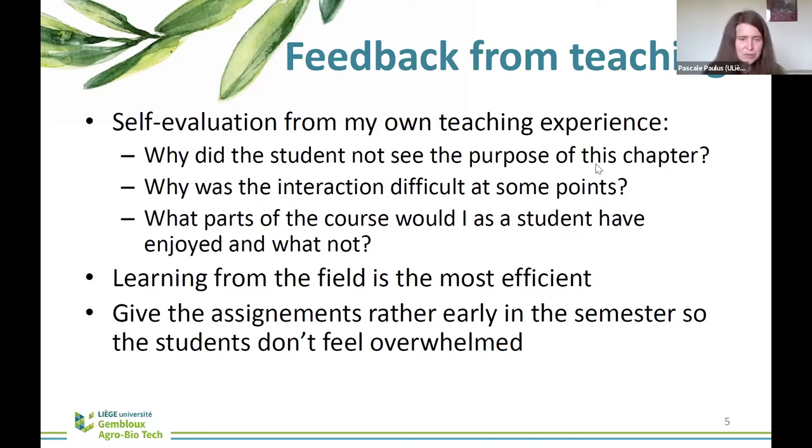I saw that learning from the field is indeed the most efficient. And mea culpa, I gave the assignments quite late in the semester because I had to create them. So I got the critique, and I felt, well, the assignment did come a little bit too late because they already had a lot of work. So it was not easy, but they still did it, so nice problem.